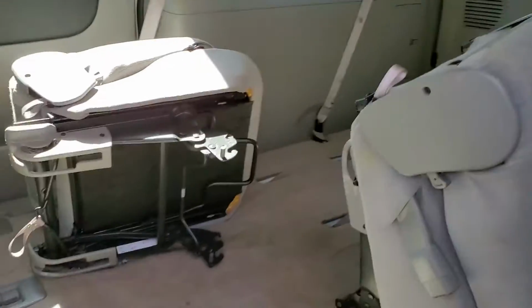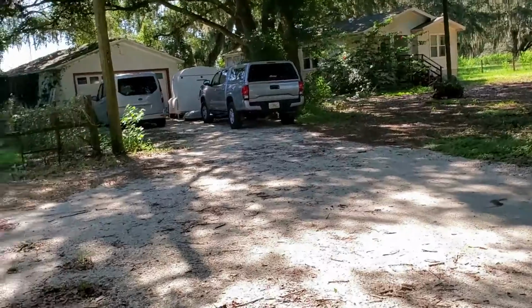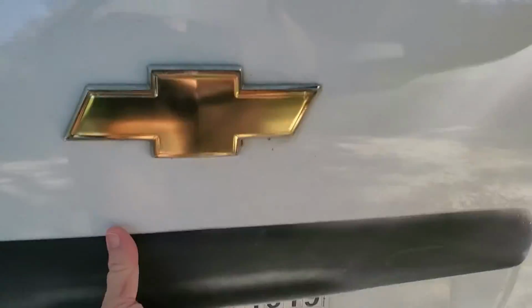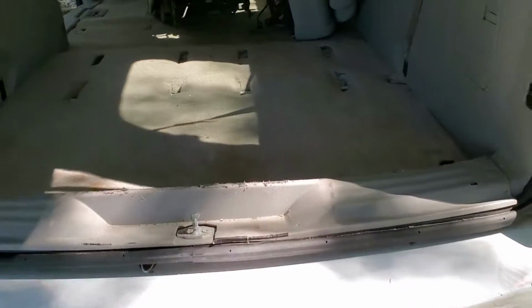See, the seats just came right out of these grooves. They were easy. I got these out myself. So I just got to put them in the barn. But I got all this space to work with. Let me show you from the back side. Ouch, just pinched my finger. I got all this space to work from.